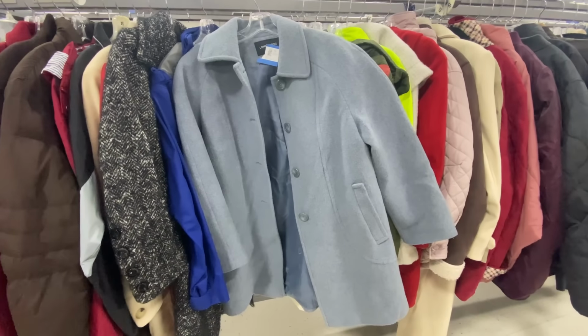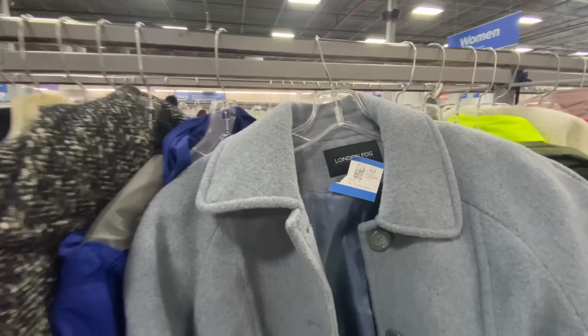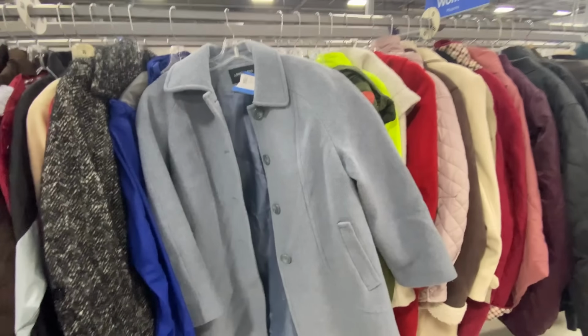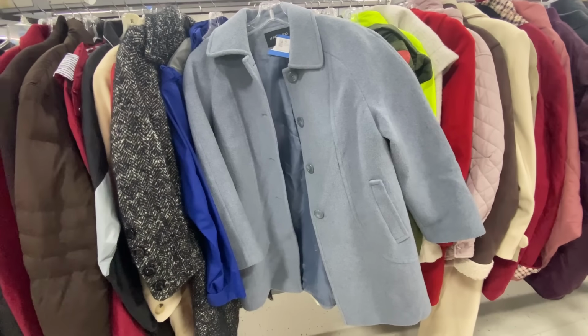Now this blue wool jacket was so, so cute. The shape was perfect. The raglan sleeves, the tone of blue I thought was really, really beautiful, and it had the little collar that I love from London Fog, great brand. So this I just had to put in the cart.